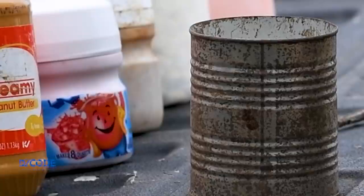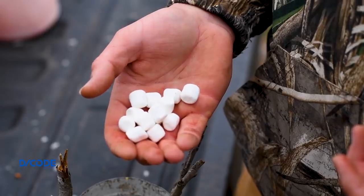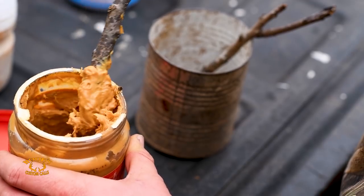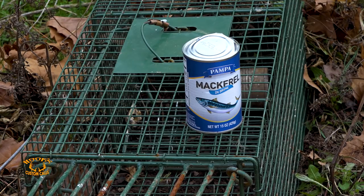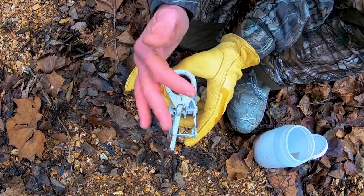Some of the sweets we use are brown sugar. We'll even add some Kool-Aid into the mix, a candy orange slice, and maybe some marshmallows. When it comes to meats, some of the basic baits are some peanut butter, which also has a little sweet taste, mackerel, sardines, and even cheap cat food. These are the primary baits that we use here at the Proving Grounds, and they work great in both dog proofs and the box trap.